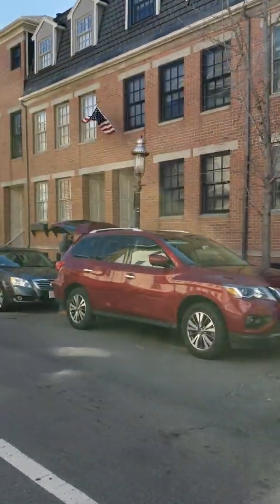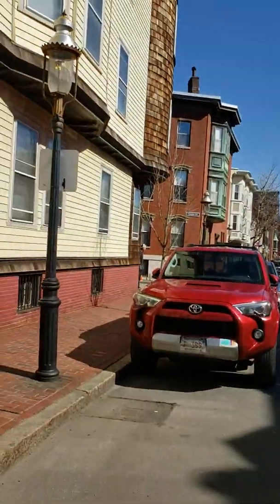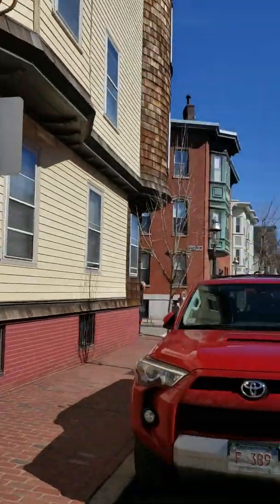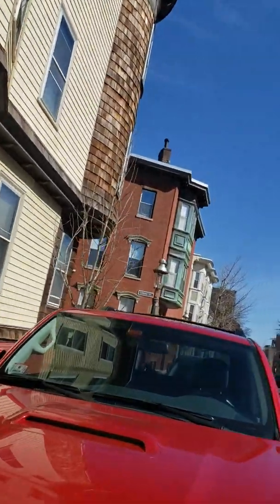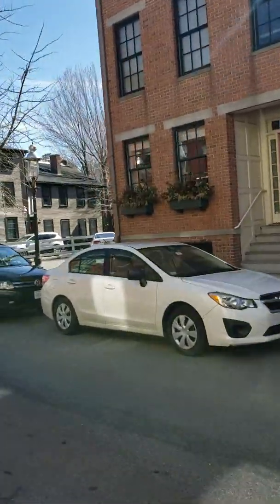So look at this. You know, there's not one ugly street lamp, I think, in Boston. Everything is gaslight. I'm sure they're adding to the fossil fuel crisis and the terrible warming of the planet with all these gaslights. And yet, what a way to go, huh?